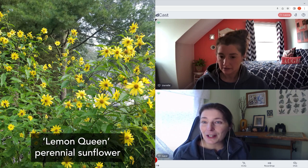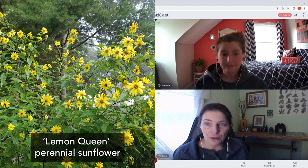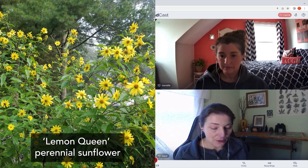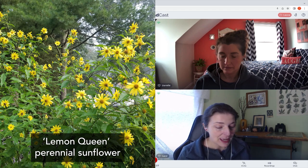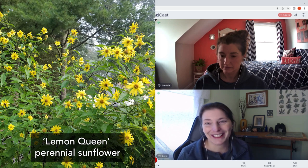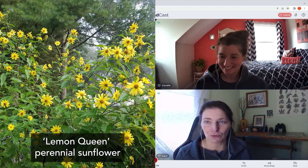This is interesting, it is a naturally occurring hybrid of two native North American species. So you've got stiff sunflower, which is Helianthus pauciflorus subspecies subrhomboideus. Somebody said it has rhomboid shaped leaves.